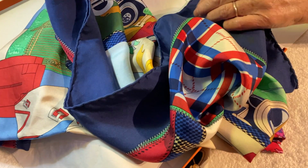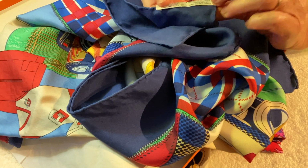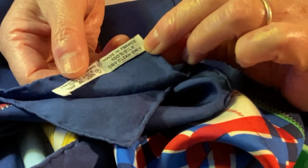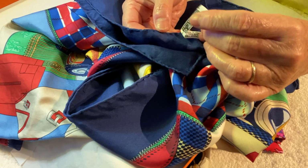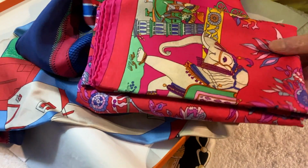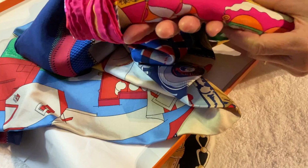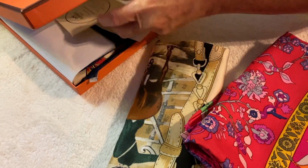There's also one more thing you may be looking for, the tag that says made in France, 100% silk, dry clean only. Sometimes people remove these tags. For example, for this one, I did remove the tag off this, so I don't have the tag for this, but it doesn't mean that it's not a genuine Hermès.